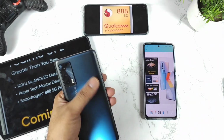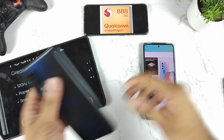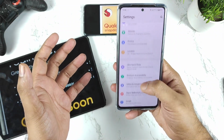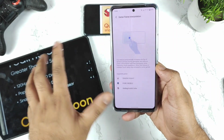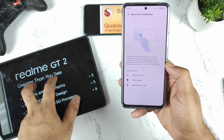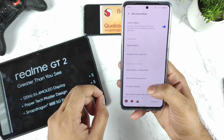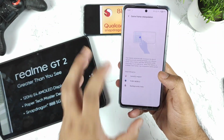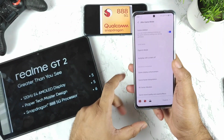The second reason is the game frame interpolation and a lot of other advantages for gamers especially. The iQOO phones mainly target gamers, so they provide plenty of options, game frame interpolation, everything. This game frame interpolation is present in the Realme GT Neo 3, but it's not present in the Realme GT2 device. So that's another thing to be noted, friends. Game frame interpolation will definitely help boost the FPS from 60 to 90. So a slight advantage for gamers, I would say the iQOO 9 SE device. That's something to be noted.